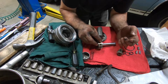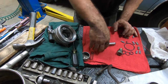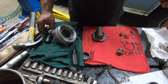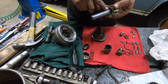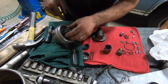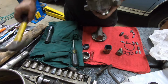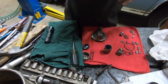I gotta put some molly on this shaft here before I do anything. Just gonna feed that back through. Where's the molly, man? Where is it? I don't know what that'll do. It's a power steering pump, but it's gonna be a tight squeeze. Holy crap, that's way too tight.